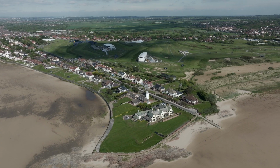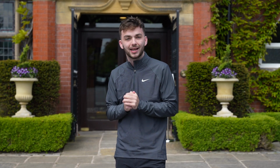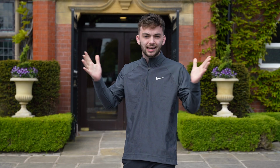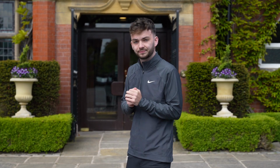Royal Liverpool Golf Club, located in the small town of Hoylake, has played host to the Open Championship on 12 occasions. Ahead of its preparations to host the 151st Open Championship later this year, I'm here on site to give you 10 things you didn't know about Royal Liverpool. Right, let's head out onto the links and find out all there is to know about this decorated golf club.